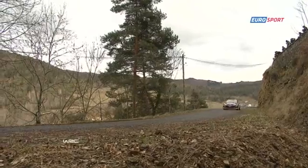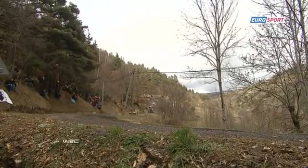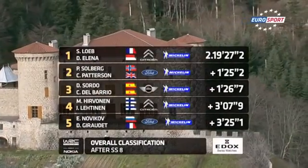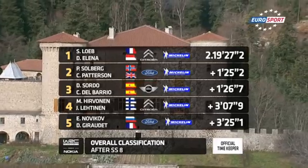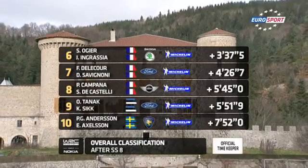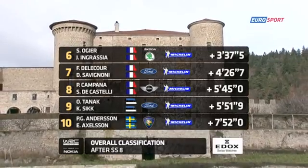So how are they shaping up after 8 stages here? Yes, and how will that fight between Petter Solberg and Sordo end up? And what will his brother say at the end of it all? Loeb then, leading Petter Solberg by 1 minute and 25. Just look at that gap between Petter and Sordo. Amazing. Very, very close. We'll see how that rages on after this break.